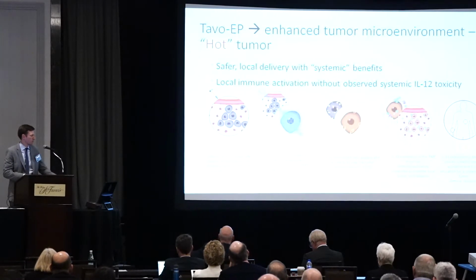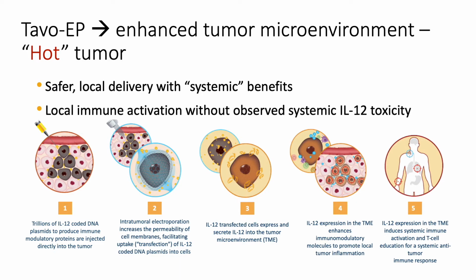So how does this work? This TAVO-EP is an invention of a medical corporation. It's really the main basis for this Trifecta study. So what we do here is, if you look down at these points, the first part is to inject the tumor with the TAVO or the IL-12. The next part is to electroporate it.